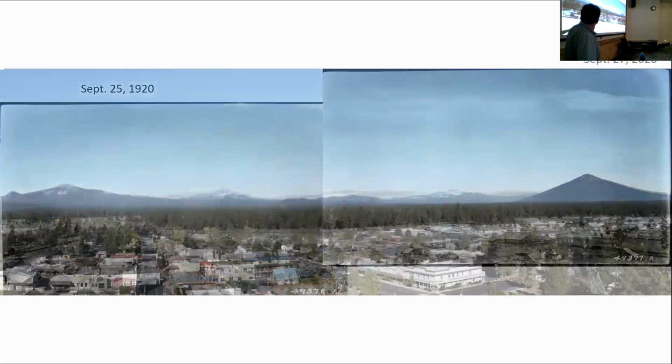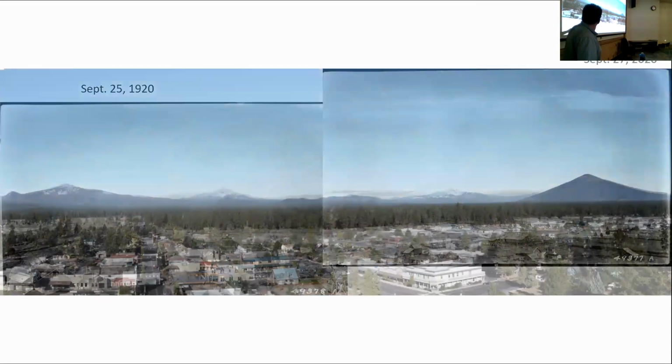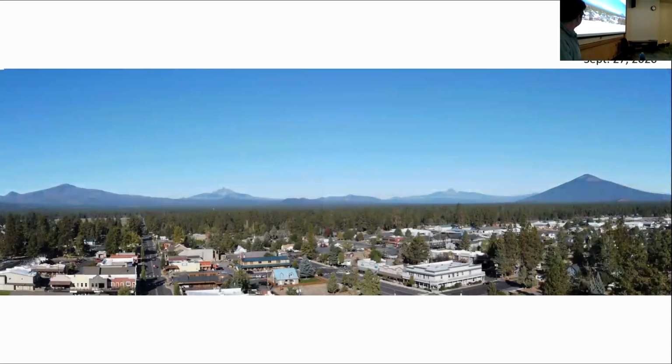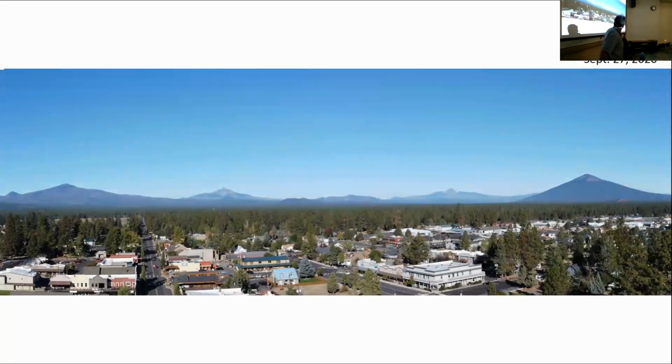Here's the Hotel Sisters right there. Now it's the Sisters Bar and Saloon. So that's in the same place. Everything else, except for one building, is new. There were big fires that swept through Sisters in 1924 and 1925. But if you look at this house right there, it's right here. Pretty cool.